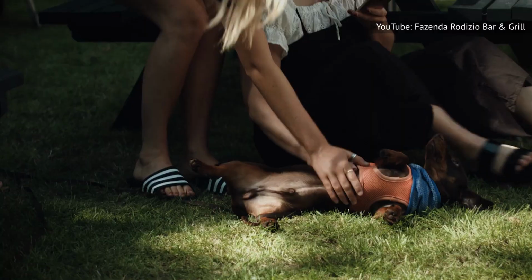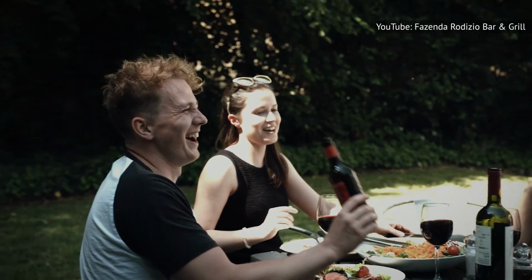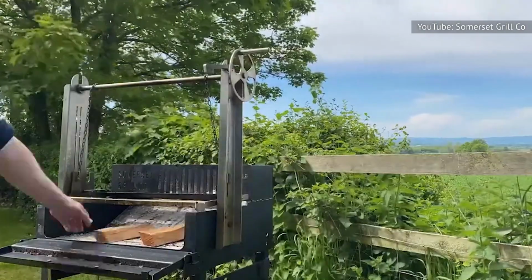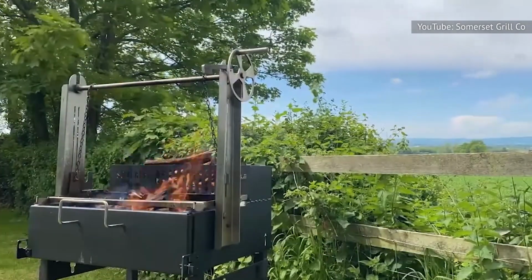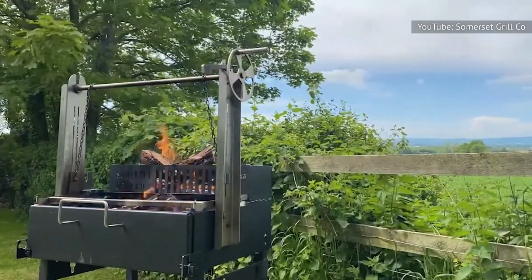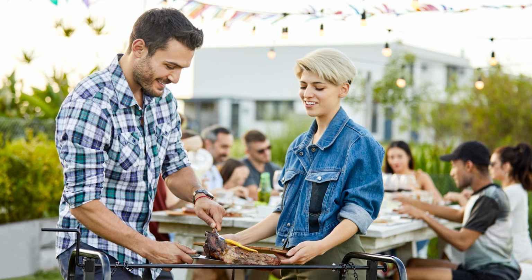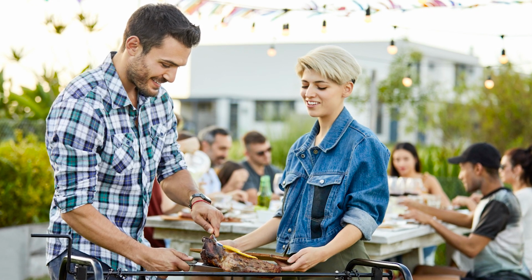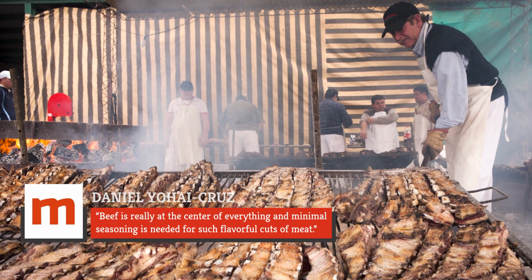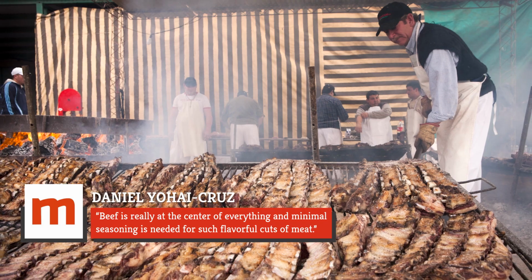When we're growing up in Argentina, asados are family moments and we all get together. A traditional asado starts with a fire made with wood. Often, only one person is appointed as the grill master. That person is responsible for cooking meats like short ribs, flank steak, and tenderloin. Daniel Yohai Cruz, head of product at Wild Fork, expounded, "Beef is really at the center of everything, and minimal seasoning is needed for such flavorful cuts of meat."